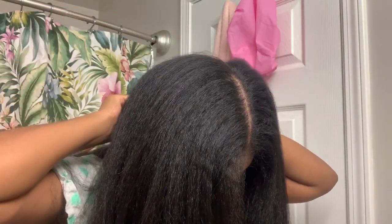All right, so now that my hair is properly blow dried, I'm just parting it down the middle and prepping it for straightening. I'm going to put half of my hair away while I work on one side.